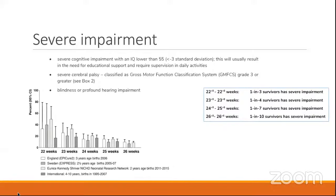Now, this data comes from England, from Sweden, and from America, and I recognize that it may be different in different parts of the world. But more importantly, I think this is probably an underestimate. This talks only about severe impairment at 18 to 24 months, and therefore needs to be taken with some degree of caution.